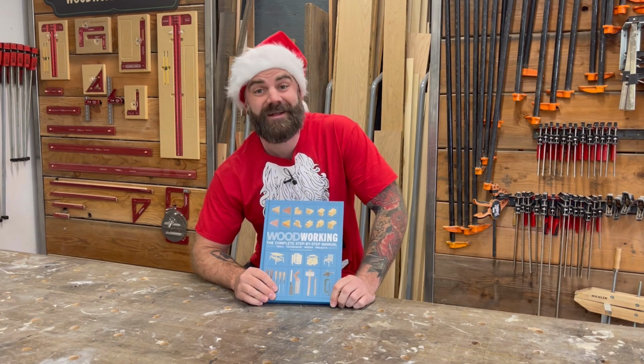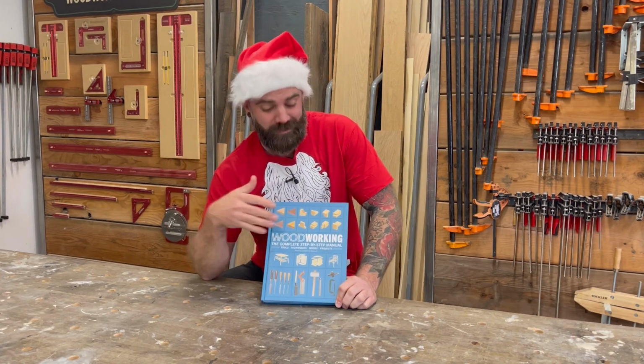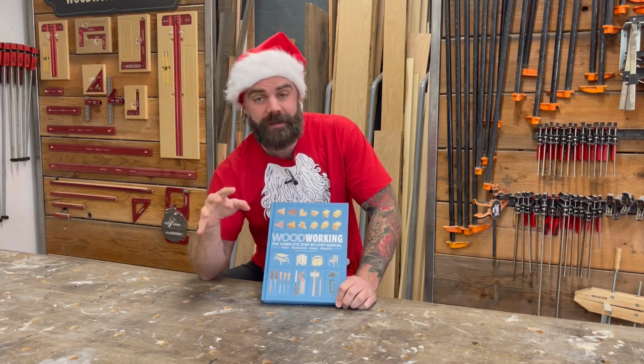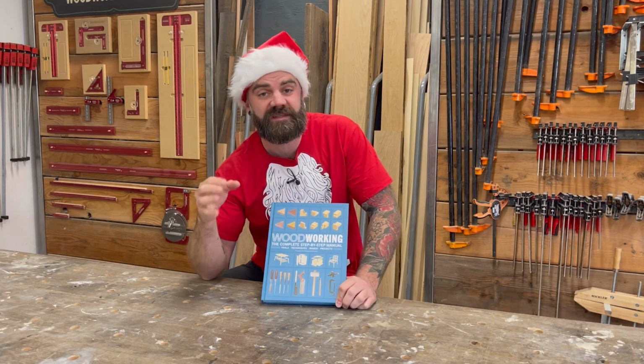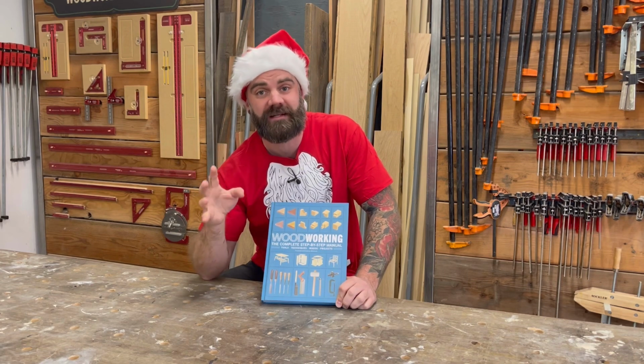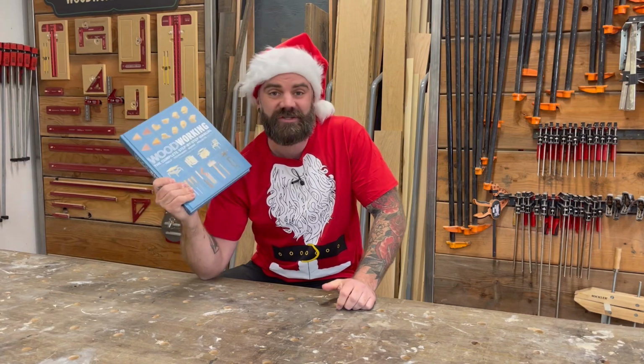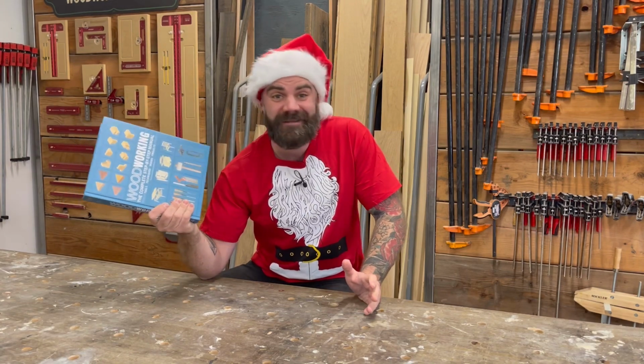I admit it's not a real page turner. It lacks a plot and a key critical theme, but it's a great book to have in the shop just as a reference. There is a ton of information in here and it's actually useful, practical stuff that you're gonna use. So if you're looking for a good resource, this is a great book and it's a great gift.